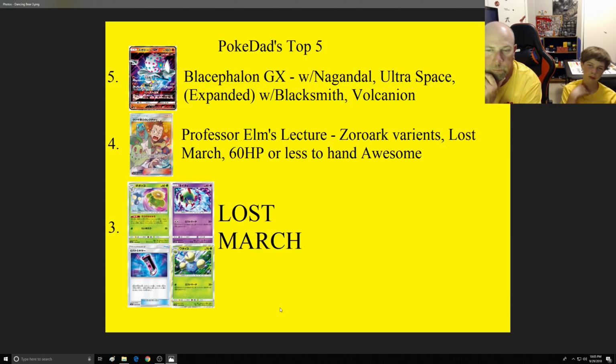It plays different because you're not looking to just dump all of it. You have to evolve and then use abilities, and you've got to use your abilities well timed, so you're not just searching your deck and then you don't find the evolution. Yeah, so it's really good. It's a lot of fun. Definitely proxy some cards and try it out. It's good and it's a lot of fun.